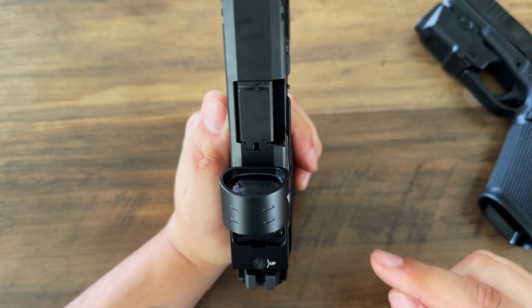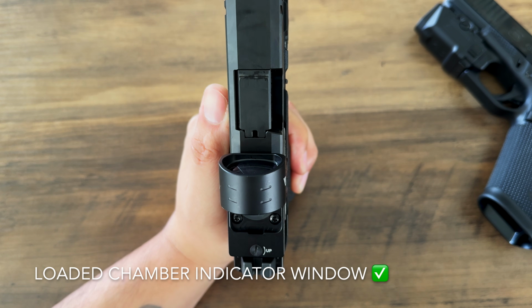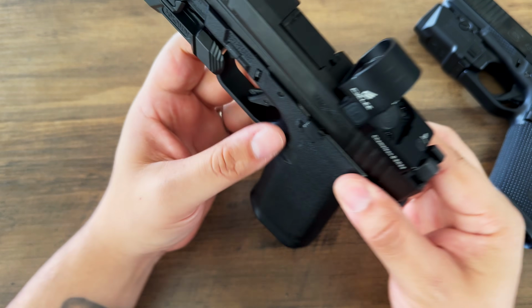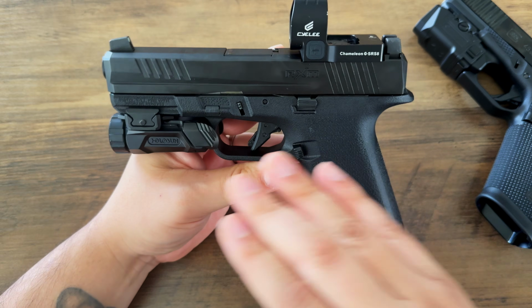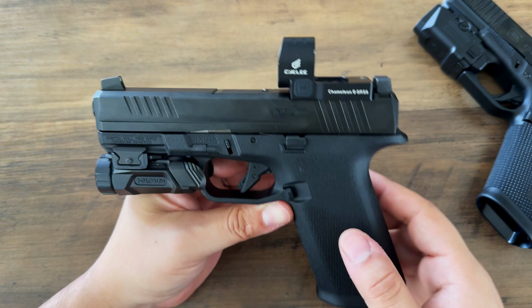Then if you take a look down here from the top of the slide, you do have that little loaded chamber indicator window. So if you have something in there, you should be able to see the casing to tell you that you have something in the chamber. You don't get any manual external safeties, nor do you get any striker indicators on this Ruger RXM.